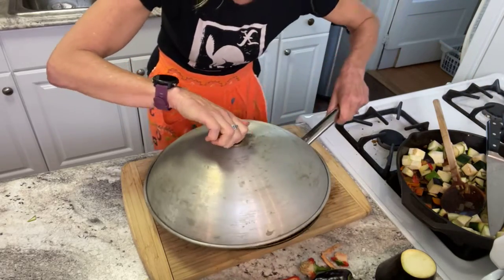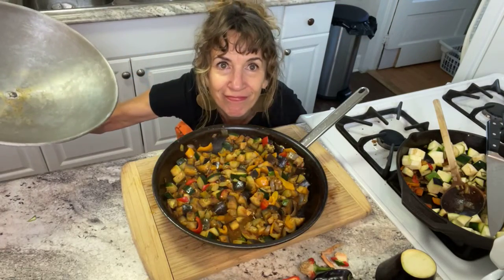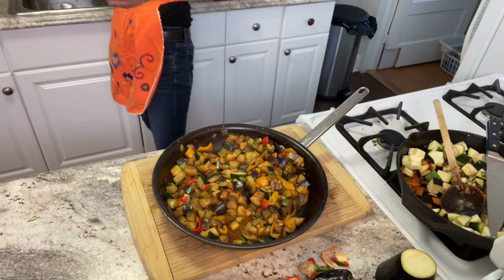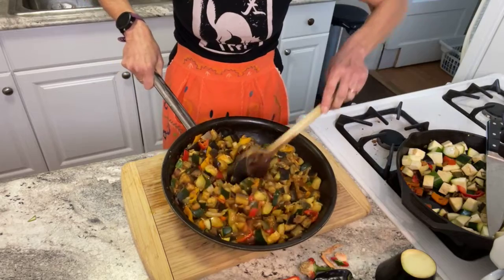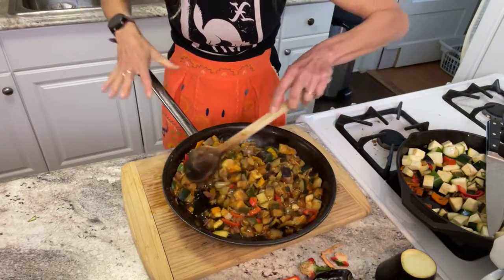Okay, get ready for this. I'm going to get a ratatouille facial. Oh my gosh, it smells amazing. So this is what you get when you finish the dish. Look at that. It's this beautiful, thick veggie stew.